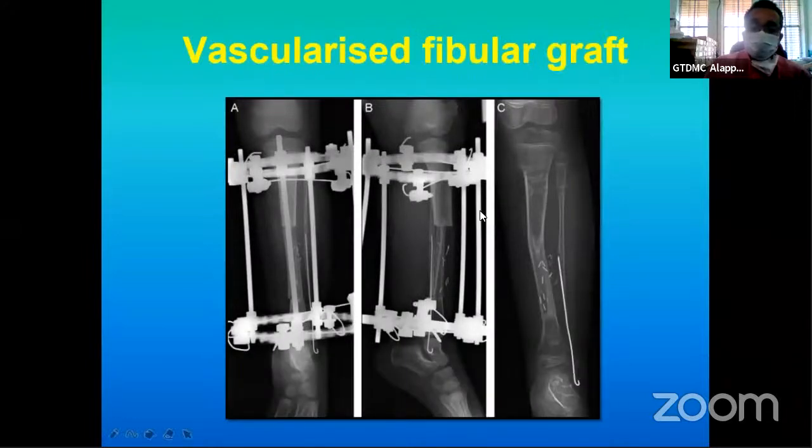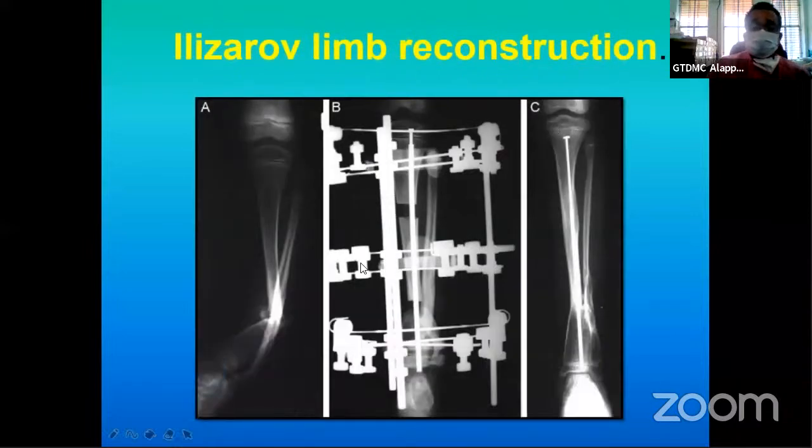You can see that here, this is the gap, this much of gap is there, and you can see that there is a small piece of fibula, that is, a vascularized fibular graft was applied. And these are ring fixators, of course, Ilizarov fixators, but they are now used as just external fixators to maintain the gap and give stability to the bone. And this is the final good result where the fibula has taken up.